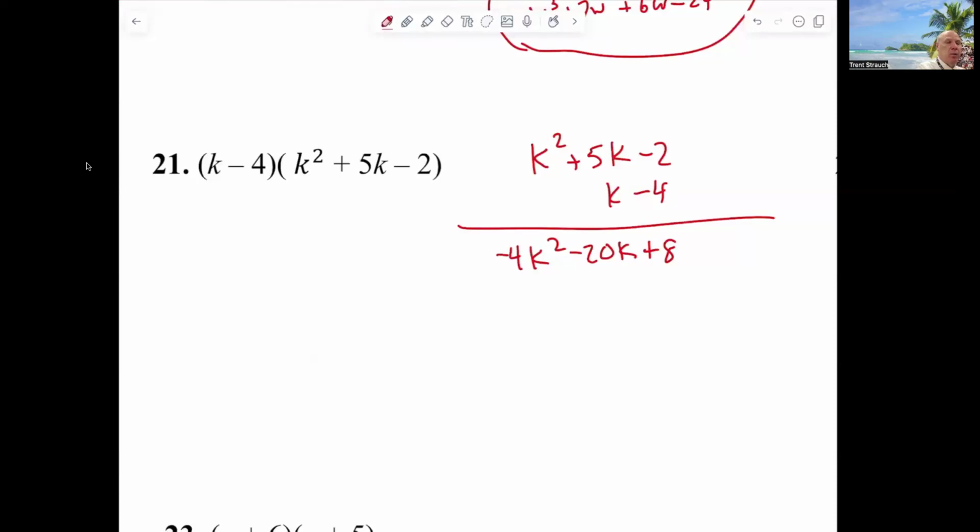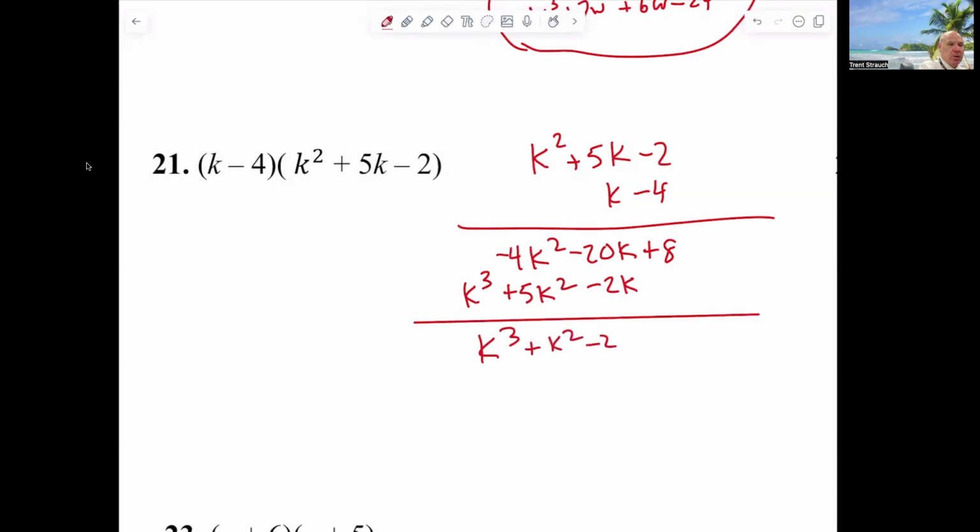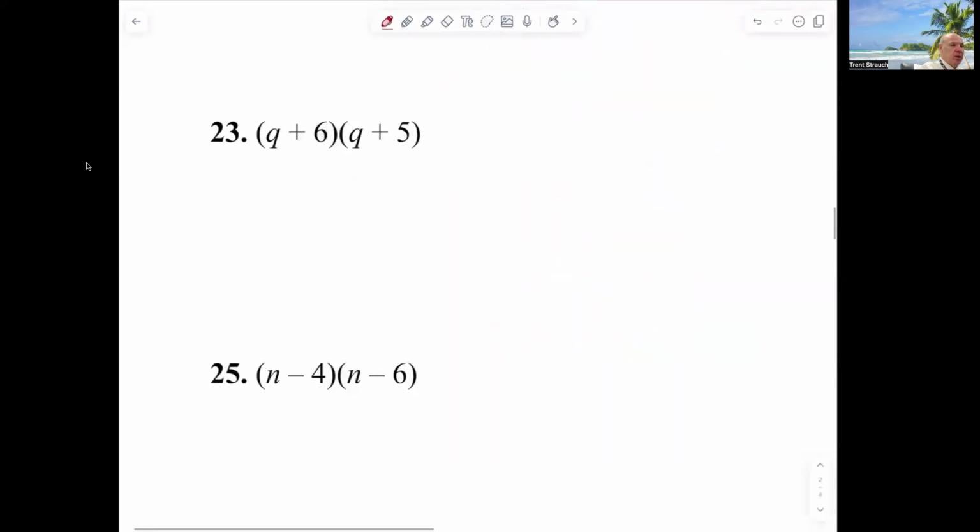So we have negative 2k. Next, positive 5k squared, and then k cubed. Anybody got a problem with that? Draw my line underneath. K cubed plus k squared minus 22k plus 8. Everybody happy with that? Everybody good? All right, let's have some more fun.